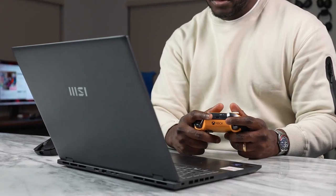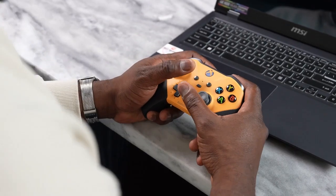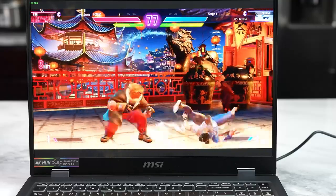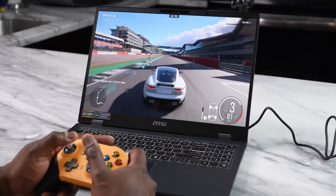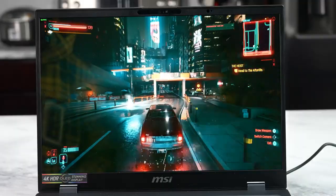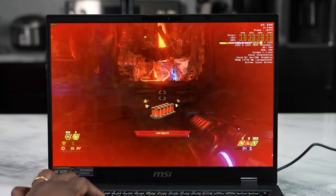Now, before I conclude, let's go ahead and see other games that we actually played on the MSI Prestige 16 to see how the Core Ultra actually does. And looking at those games, we played Street Fighter 6. We also went ahead and played Forza Motorsport. We played some Cyberpunk, and we definitely played some Doom Eternal. So look, you're gonna see the benchmarks on screen. You're going to see some gameplay, and you see the settings that I actually played the game at for you.